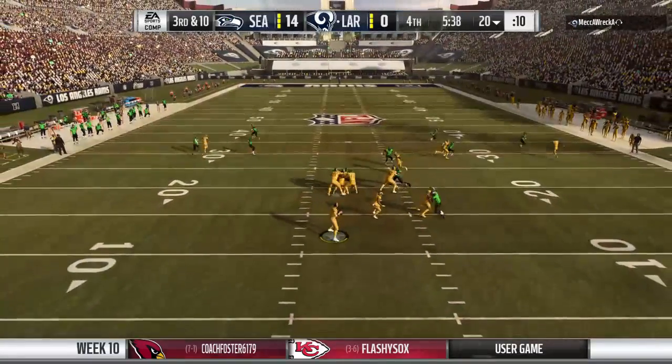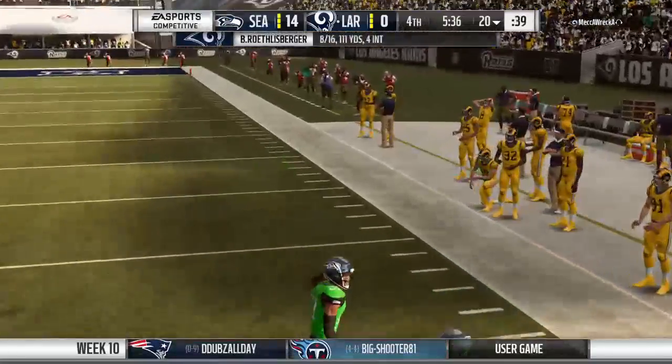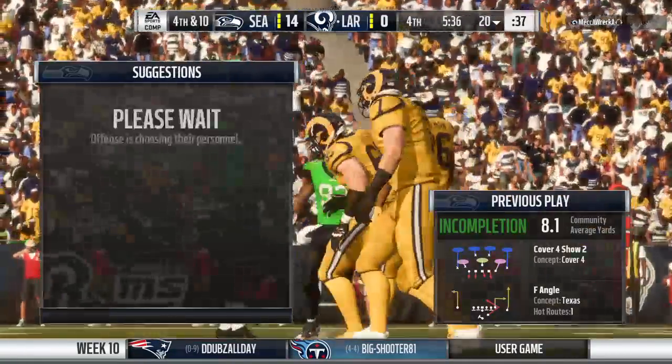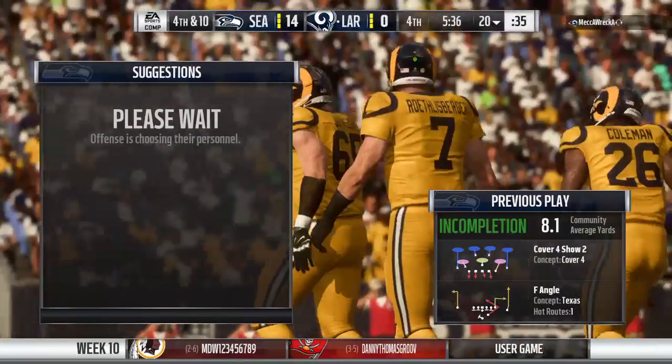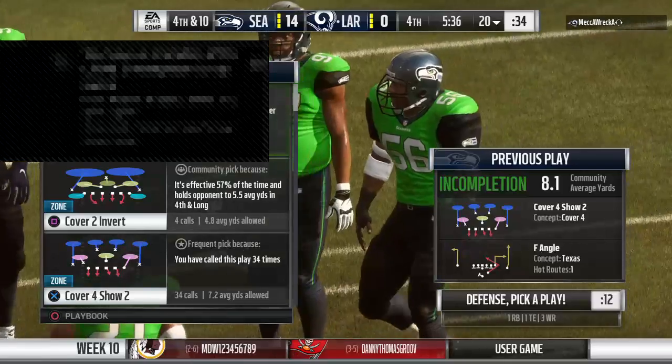On third down, Roethlisberger. And that is incomplete. Well, they're slinging it, and then there's one you got to put a timer on, huh? I mean, that one came in hot. That came in hot, but overthrown, out of his reach, and incomplete.